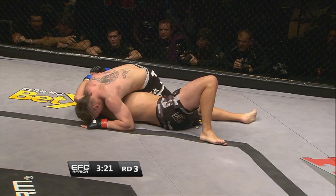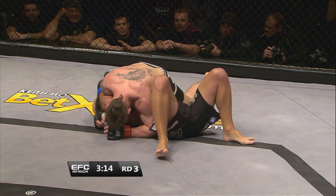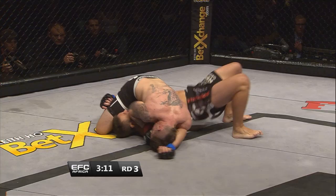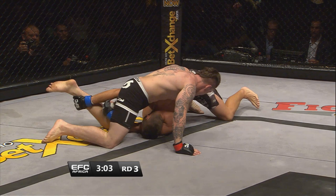Drotschie in full side control now. He could look to mount here. And Danie is not defending for that. He could quite easily get the mount, but he's very happy in this position. Just traps the arms. And Van Heerden tries to escape. Did very well there to try and get that single.